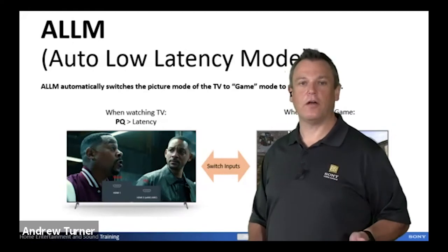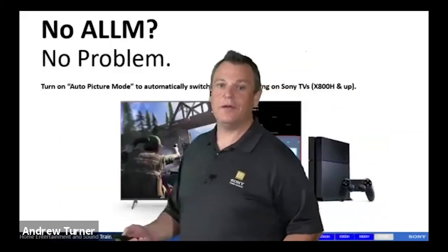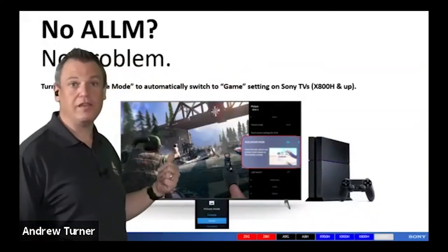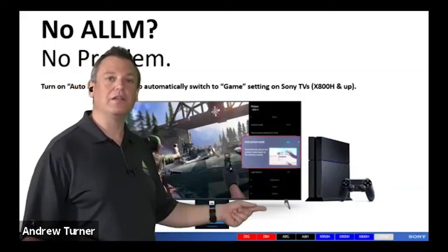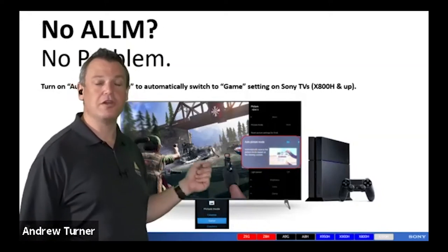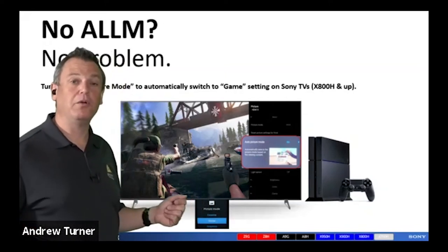You're going to have that low latency mode for gaming. And again, no auto low latency mode, no problem. When you put a PlayStation 5 with our TVs and the picture mode goes to auto, the TV is automatically going to go to the game mode for PlayStation 5. So again, that's kind of our relationship. We're looking at that PS5 connectivity. No auto low latency mode, no big deal.